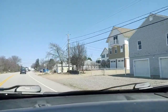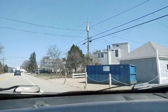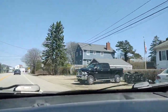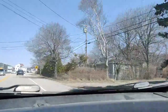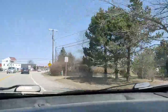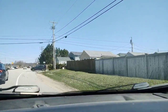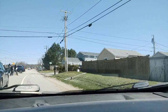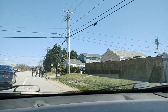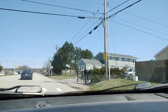And there's super easy access to the sandy beaches up here as well. So if you are in the area or you're visiting the area, super nice area to come to and get acquainted with New Hampshire. Oops. Pedestrian crossing, they get priority.